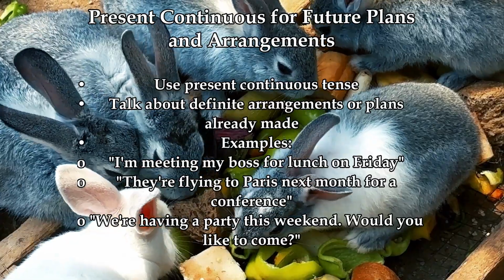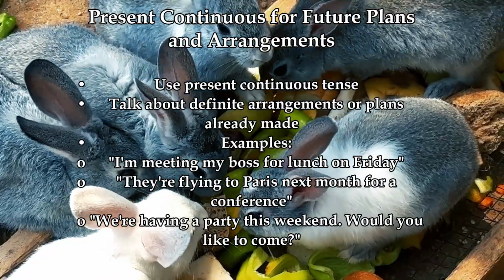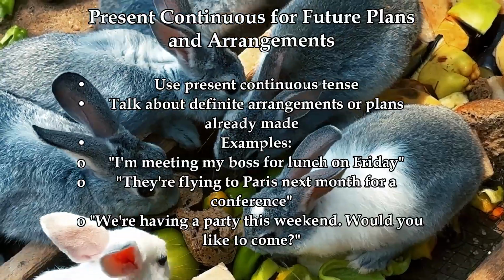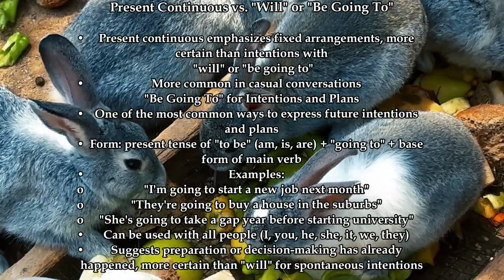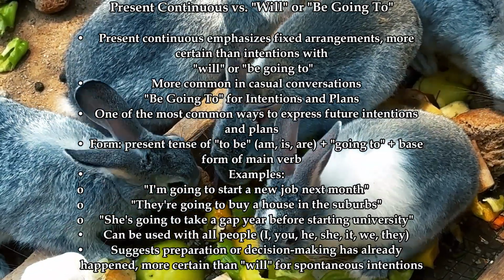For example, I'm meeting my boss for lunch on Friday. They're flying to Paris next month for a conference. We're having a party this weekend. Would you like to come? The present continuous emphasizes that the arrangements are fixed and more certain than intentions expressed with will or be going to. It's also more common in casual conversations.